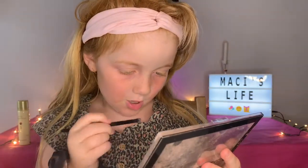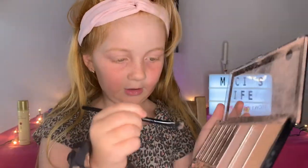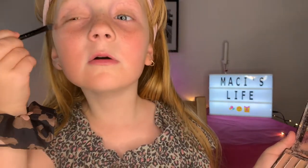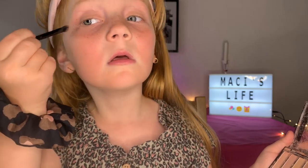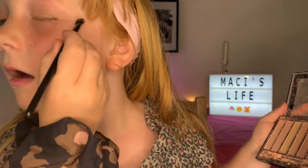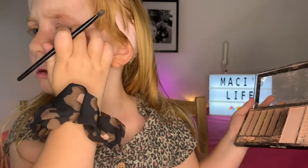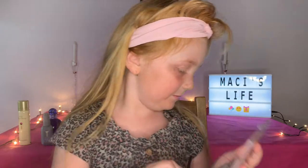Then I'm going to put some of the silvery gold, like for the wing, like that, over like that, and then just on the other eye. Boom. And just put that bad boy just on the sheet, I think. Who cares anyways? Well, the owners.